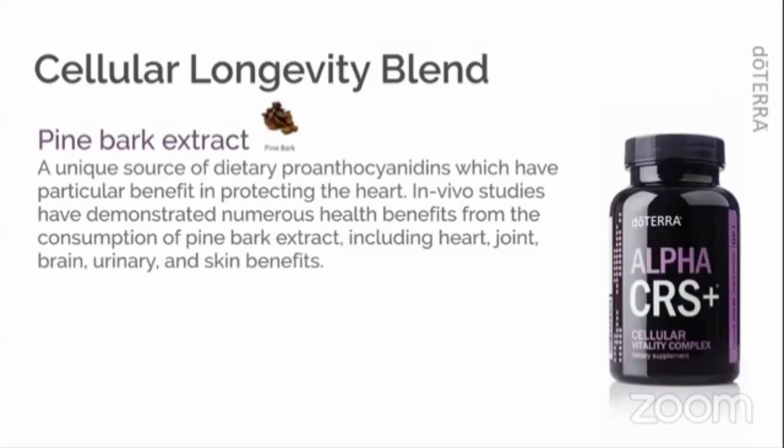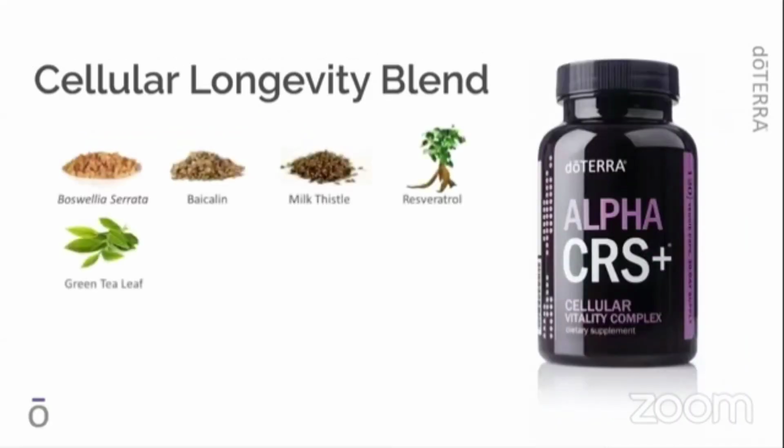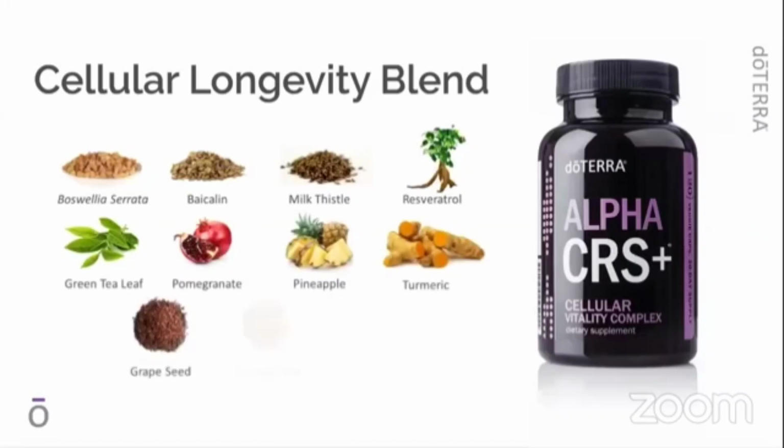And finally, we arrive at pine bark extract, a unique source of dietary proanthocyanidins, which have particular benefit in protecting the heart. However, it doesn't stop there. In vivo studies have demonstrated numerous health benefits from the consumption of pine bark extract, including heart, joint, brain, urinary, and skin benefits. That was quite the review of cellular longevity ingredients that do so much to support your cell's health and proper function. Did you notice a theme?